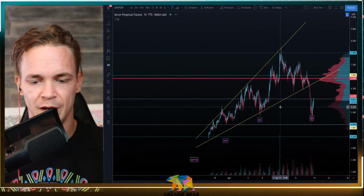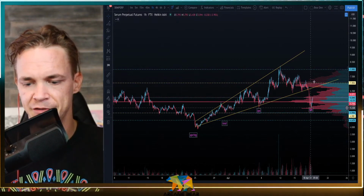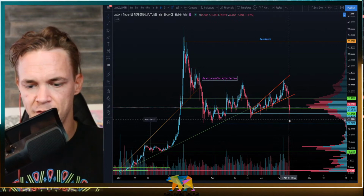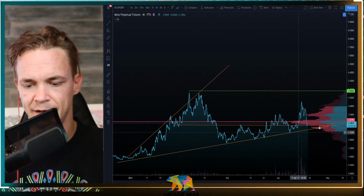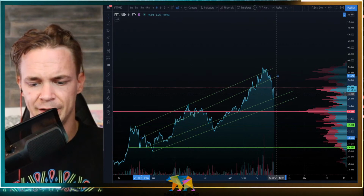It fell out of this widening megaphone pattern, almost instantaneously hit the bottom of our trading range and bounced back up. Avalanche did the exact same thing, right out of the bottom, boom, bounced to the bottom of the trading range and has started to bounce back up. M-Stable went right back to the bottom of its trading range, but it didn't fall outside. FTT is showing a fair bit of strength here.